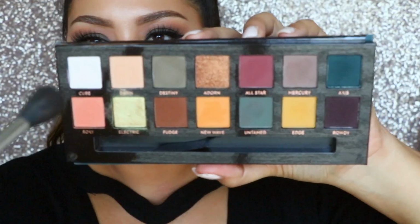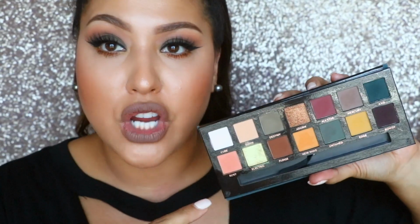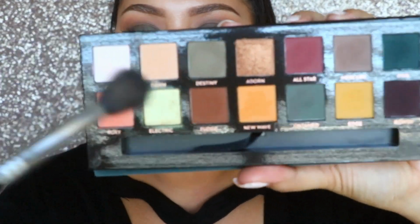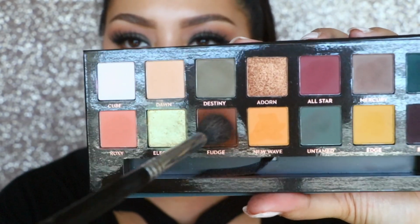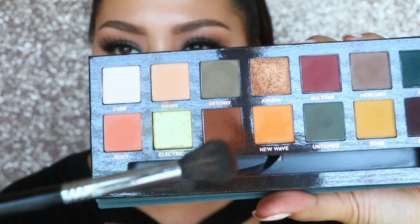So with this, I will say that you do get fallout, but not with every single shade. I did do a couple looks, and I'll show you two different looks. One of them is this one, and I used every single shadow, so I know how every single shadow actually works, which I appreciate because by doing this review, I started wearing color. So let me just give you an example. Let's do Fudge. If I start pushing into here, you start getting fallout, right? And a ton of pigment. You guys see that right there? But it's nothing that's crazy.